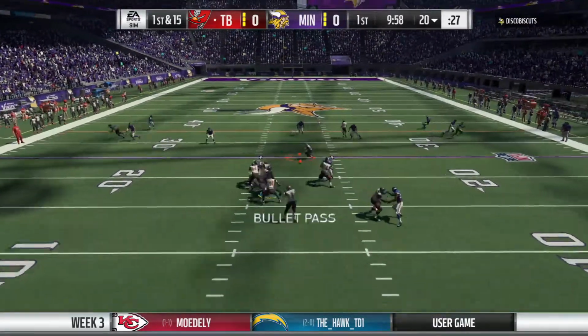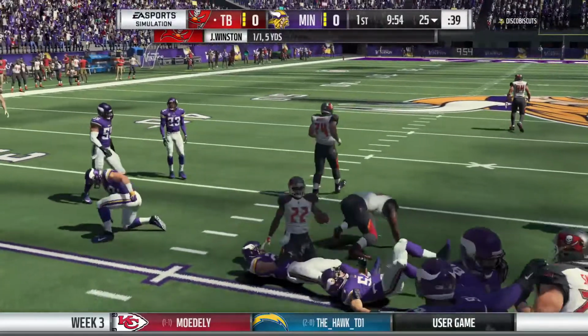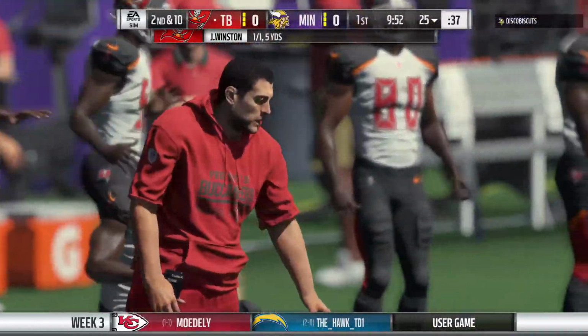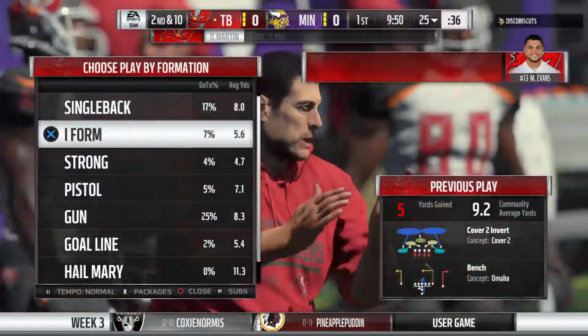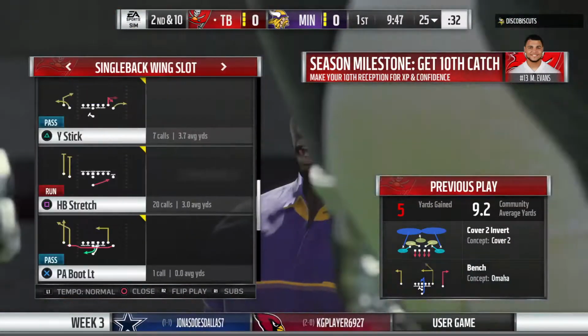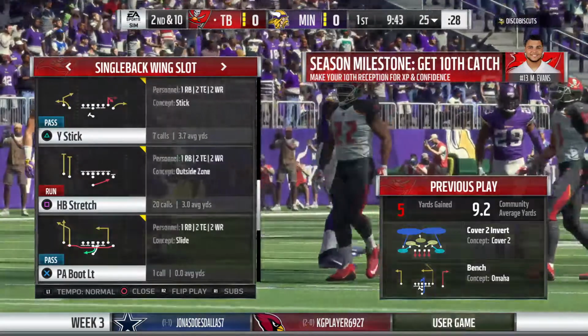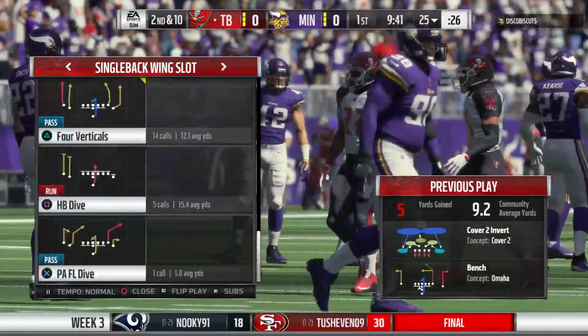Jameis to throw it. Drops it off to Martin. And down he'll go at the 25. It's a gain of 5, and it'll be 2nd and 10. I know most of the time when the ball's in the air, you're thinking wide receiver, tight end, but running backs, they can be a big part of any passing offense nowadays.